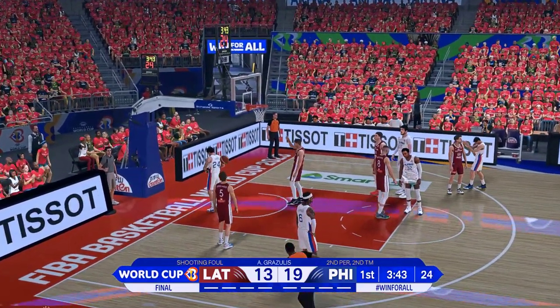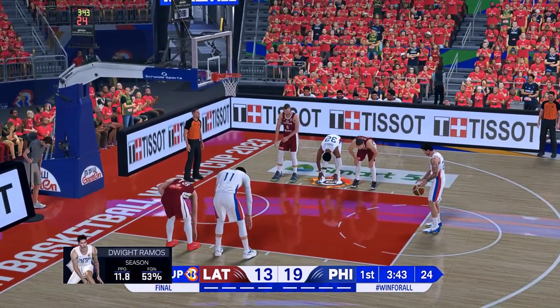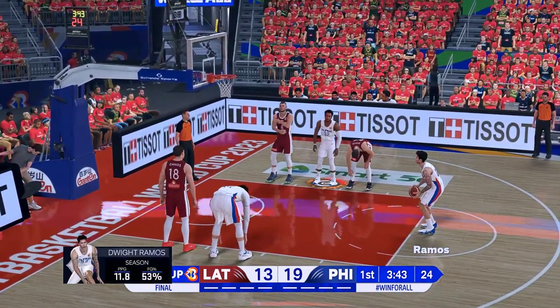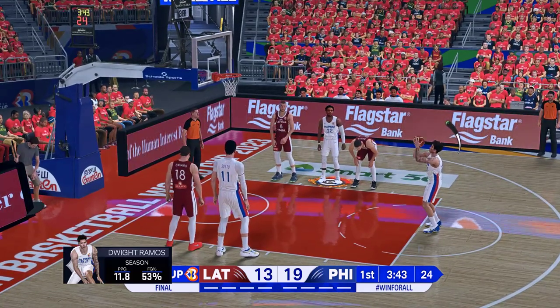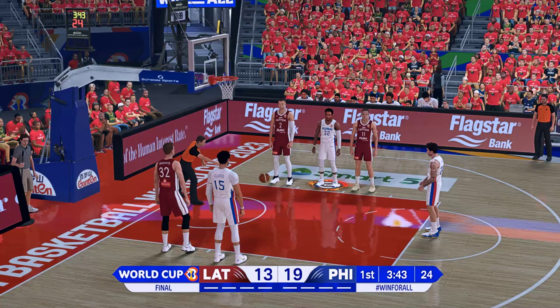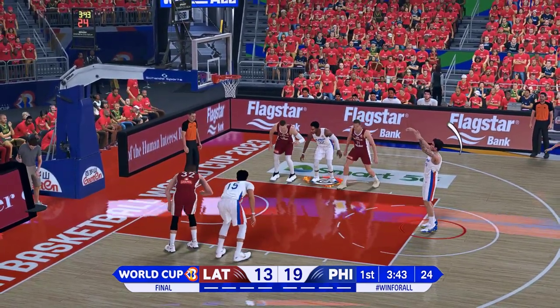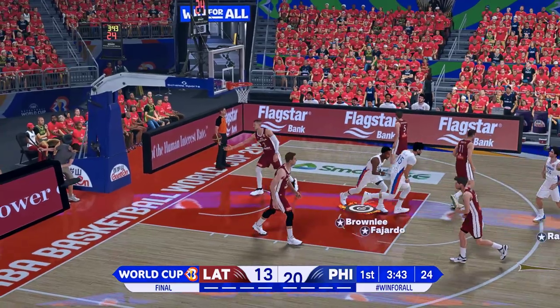And contact on the shot, so he'll be shooting free throws here. Second personal foul, second team foul. Shooting for the home team. That free throw missing. Good on the second free throw.